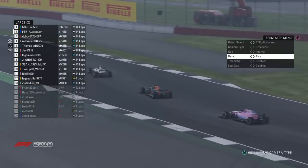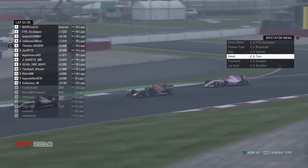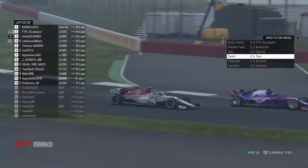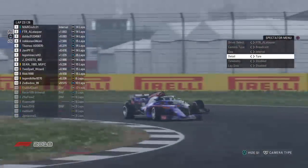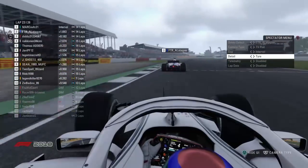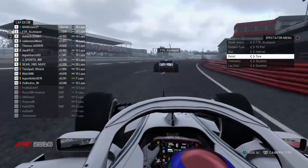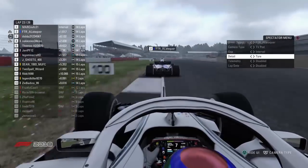Wow, there's so much action. It's like one of the best races I've seen so far. Sorry for swearing. But yeah, this is crazy. Just can't keep up with it. It's too much for one man to handle. We've got Dobby just trying to keep FTR within his sights to try and make a move.